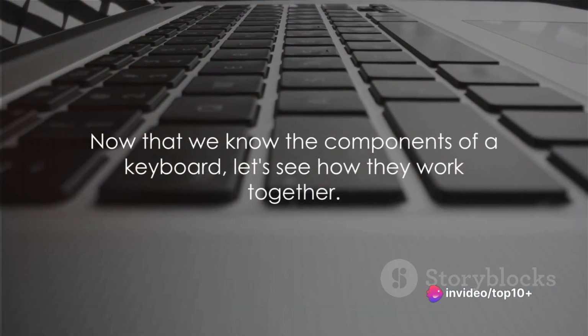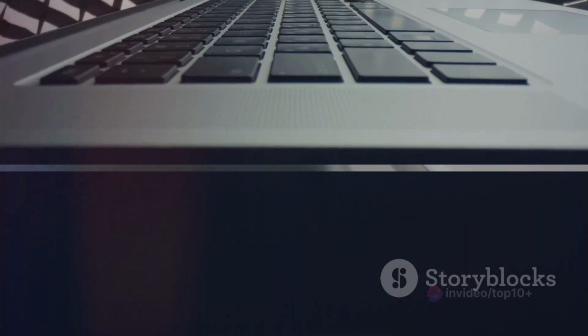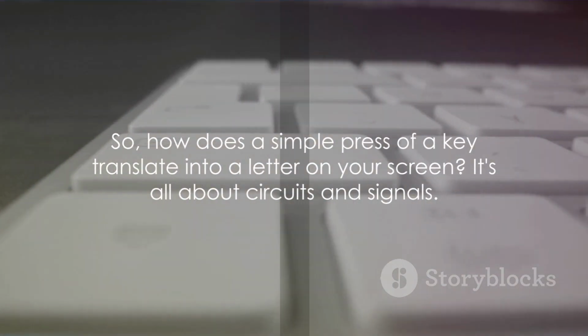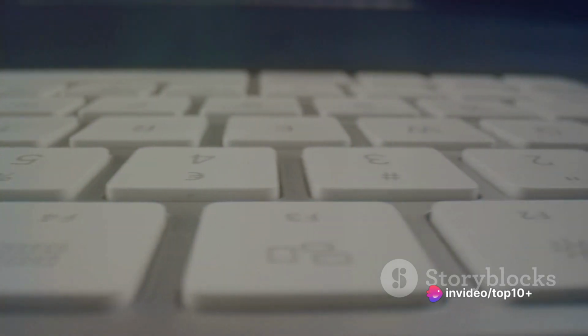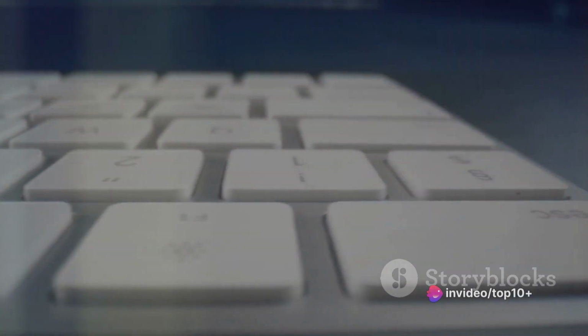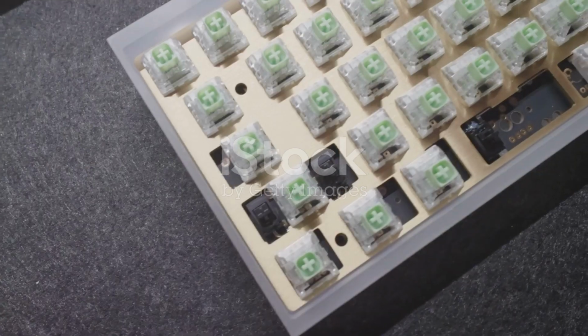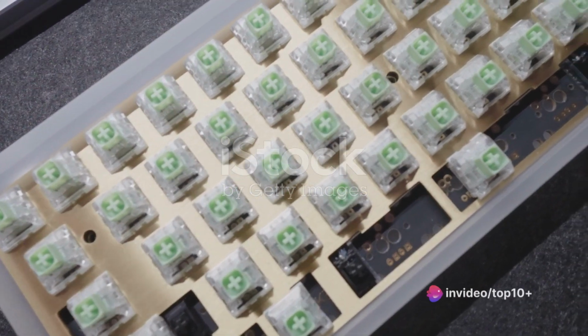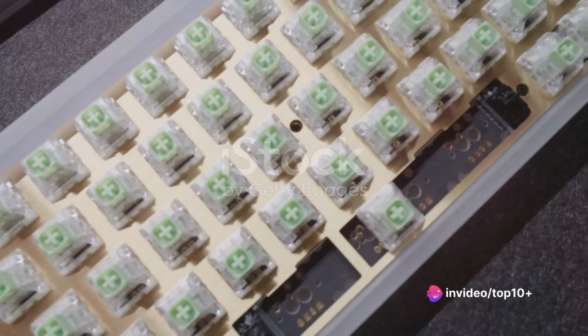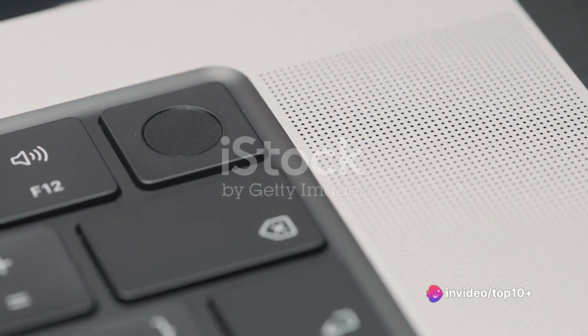Now that we know the components of a keyboard, let's see how they work together. So, how does a simple press of a key translate into a letter on your screen? It's all about circuits and signals. When your finger depresses a key, you're not just pushing down a piece of plastic. You're starting a journey that begins with the key switch. This is the part of the keyboard that registers your key press. It's a tiny device hidden beneath each keycap, waiting for you to press down. And when you do, it springs into action.